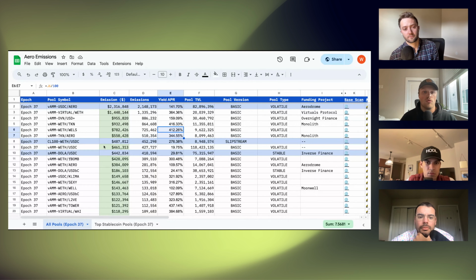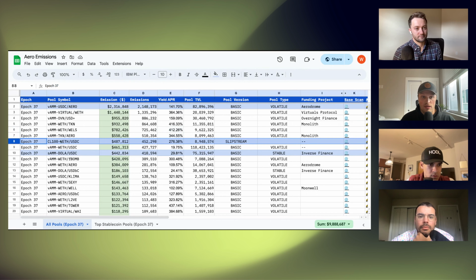Some of the other pools I wanted to highlight was the top slipstream pool. Right here you see wrapped ETH USDC. That got about 500,000 in emissions this week. So some pretty solid APR in that pool.